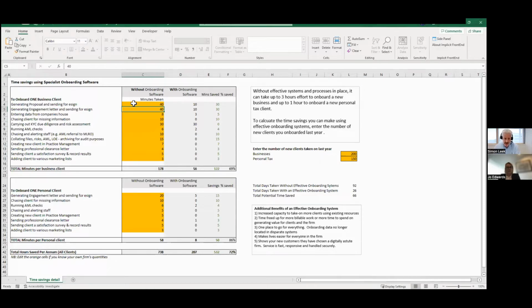And generate the engagement letter, enter information maybe from Companies House, chase for missing information, carry out your KYC due diligence. All these things can take time per client. So in this example, a firm took on 200 businesses last year and 150 private clients. It shows that for every client they take on, it currently takes about 3 hours effort, whereas with an onboarding system, it can reduce that by a third to less than an hour.